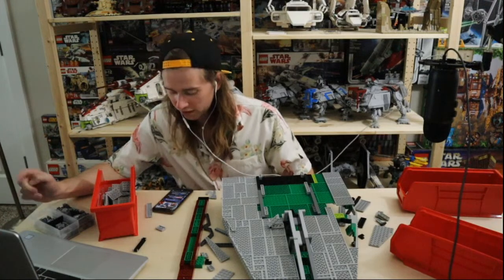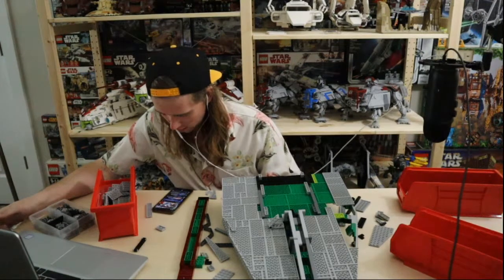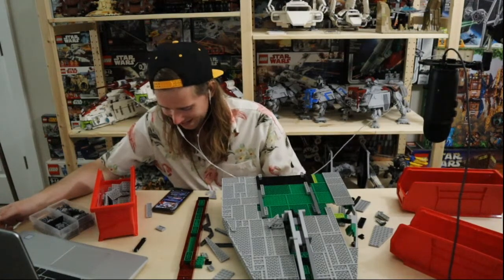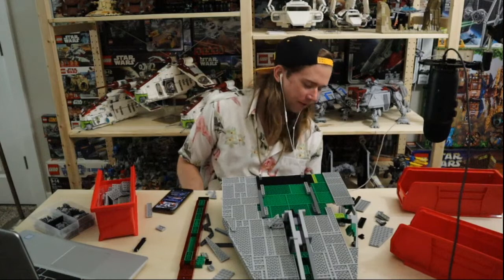Count Dooku Solar Sailor. Yeah, that's a must. I agree, Scott. Jango Fett Slave 1, Count Dooku Solar Sailor, those are good ones. No sets would make me sad when I can't buy them. Yeah, the Solar Sailor would be awesome. I agree.